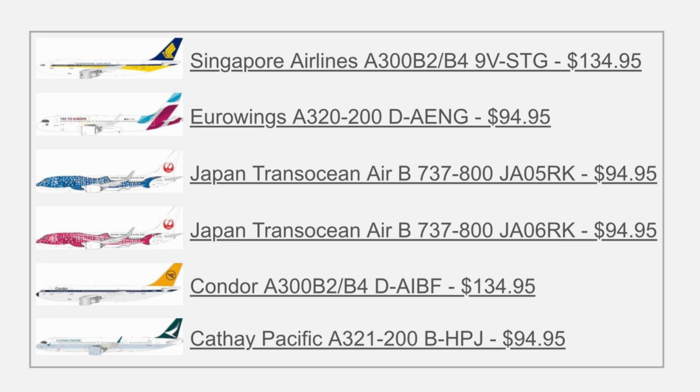Moving down, we have a Eurowings A320neo with a Yes to Europe special livery on it. So something about the European Union as far as I can tell on that plane. Moving down, we have a JTA 737-800, another special livery here. This one is the Jinbei Jet, I think is how you say it. Looks like a shark of some kind on there. It's all blue and it's got a bunch of polka dots on it. That looks really cool, actually.